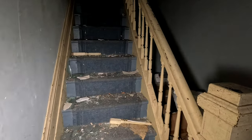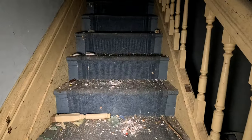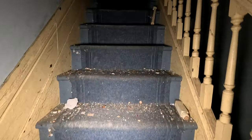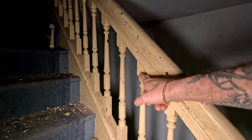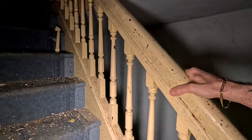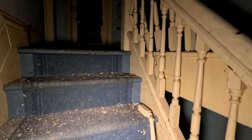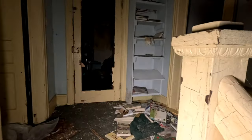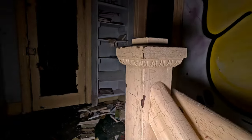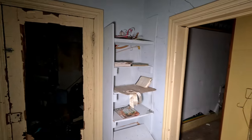So I noticed we're missing a few people who went upstairs without me. This again is just a little tiny, maybe 2 foot, but it works. It works with the stairs. I think I made fun of them being really small before, but it works. And again, they don't make staircases like this anymore. All right.